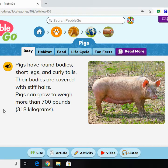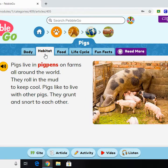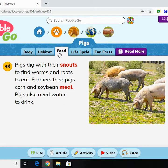Now, every animal under farm animals will have body, and this is where it tells you about the body. It tells you what the animal looks like. Then you have habitat. If you click on that tab, it tells you where those animals like to stay. Where do they like to stay on my farm? And then there's another one that says food. This tells you what they like to eat.